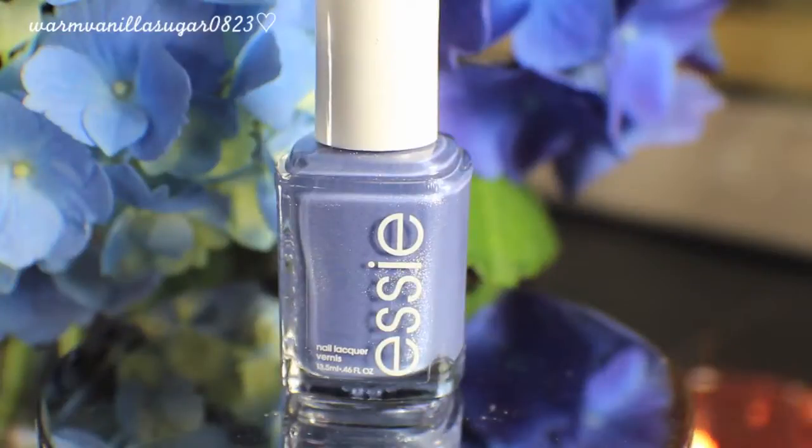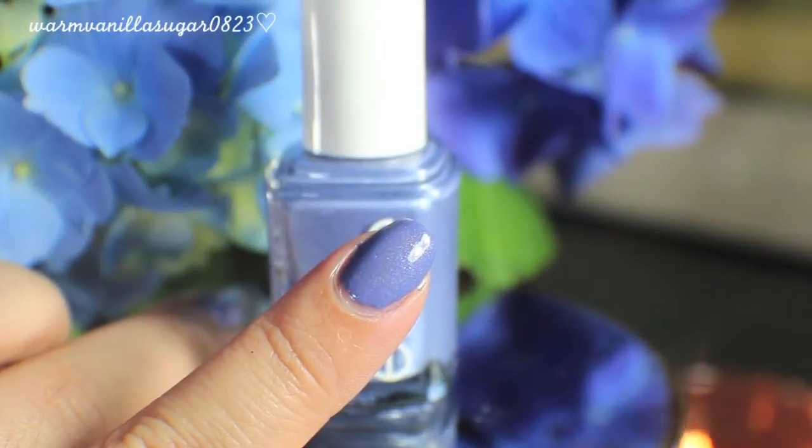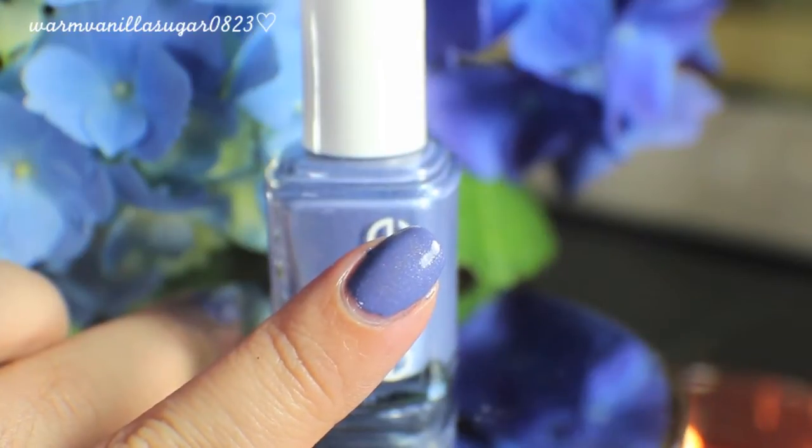And then the last Essie polish I have for you is Smooth Sailing, which was last year's summer or resort color, and it's a darker, again, cooler blue tone color with a really nice, strong, sort of pearly, silvery shimmer running through it.